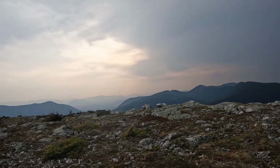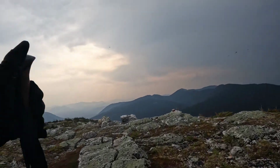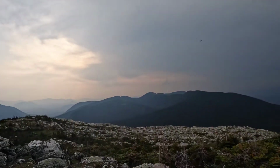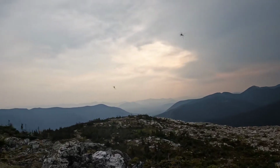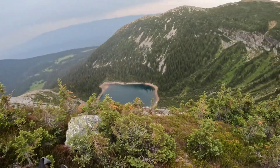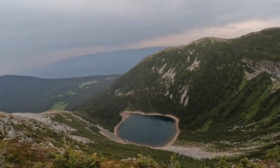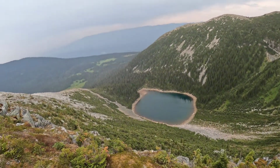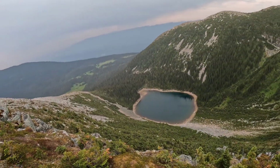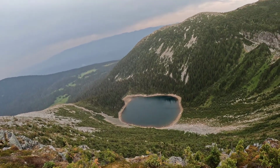Beautiful up here. All right, I guess I'll just get a clip from the edge here. Gorgeous views. Tent is right down there, the west, northwest end of the lake.